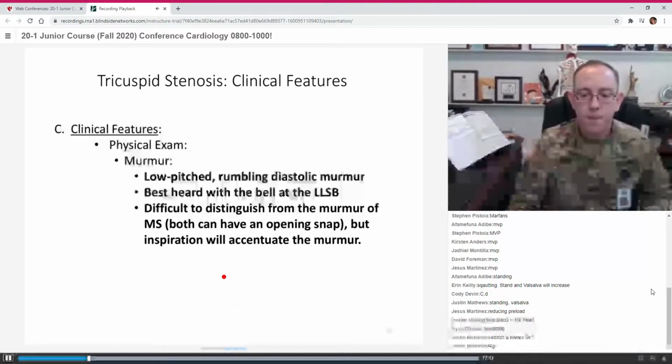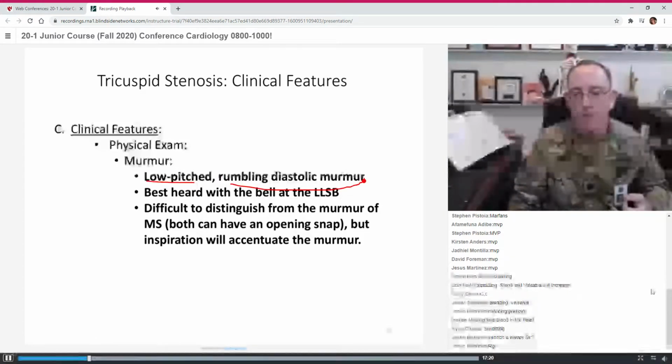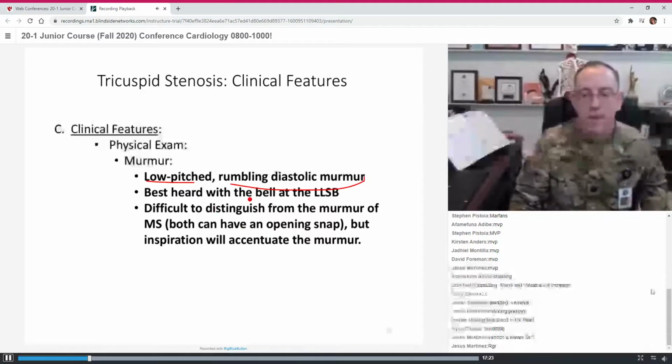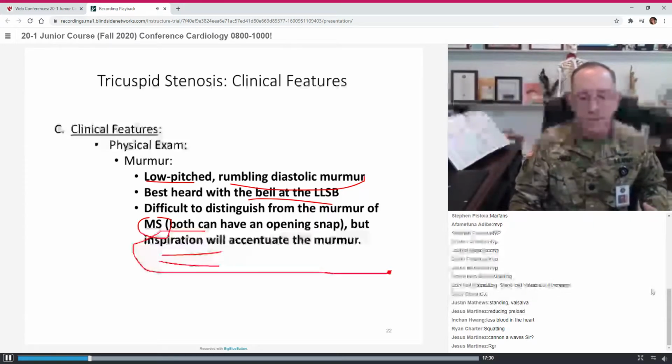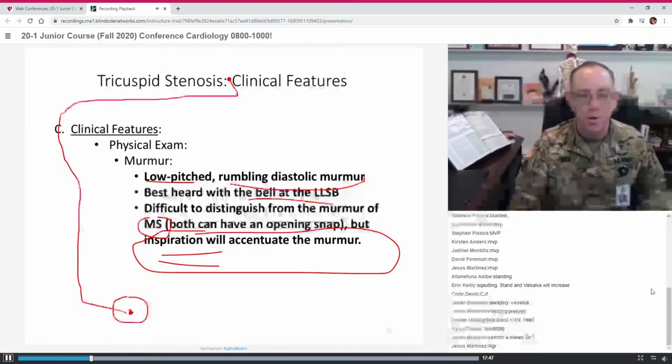All right. So what do you see on physical exam? It's a low-pitched, rumbling diastolic murmur, just like you hear in the mitral location. It's best heard with the bell. It's difficult to distinguish between mitral stenosis, but we do it based on inspiration. This is the key. So if you had a patient with a murmur at the apex, that you hear in the fifth intercostal space, but it accentuates with inspiration, call it a day. Now you know it's tricuspid, it's not mitral.